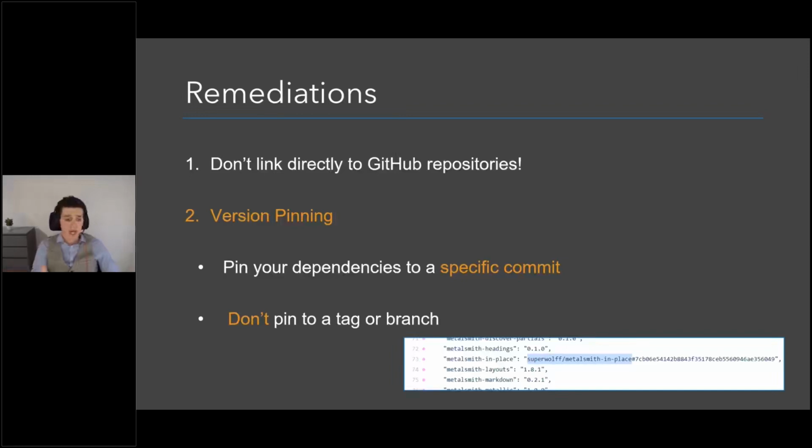And the other thing is, don't pin to a tag or a branch. Version pinning can pin to a tag or a branch of a repository. Don't do it, because tags and branches are not immutable. Anyone can change those or delete them.